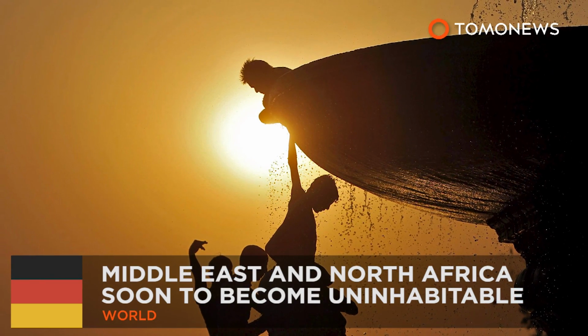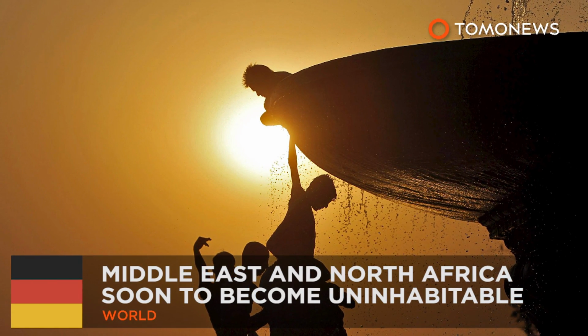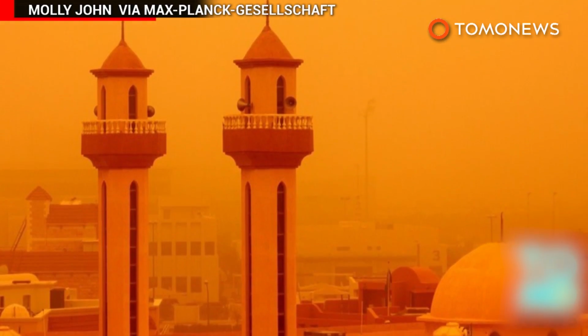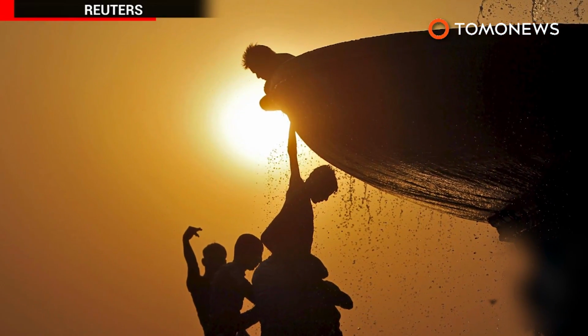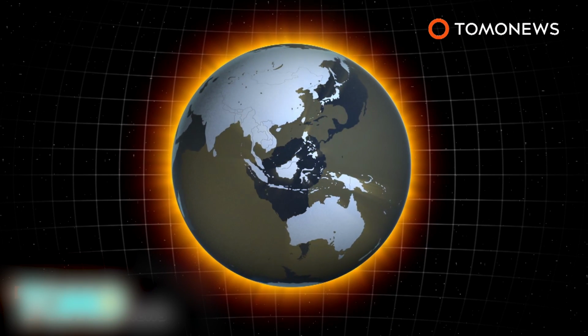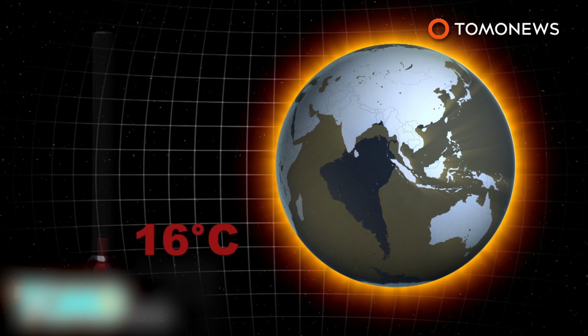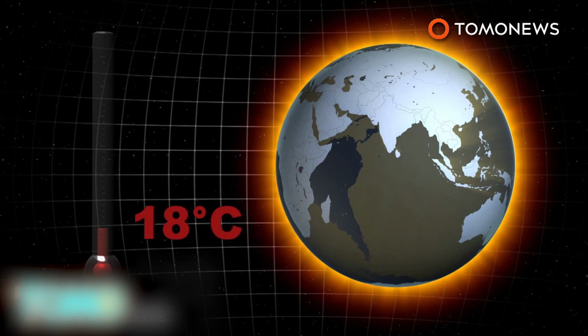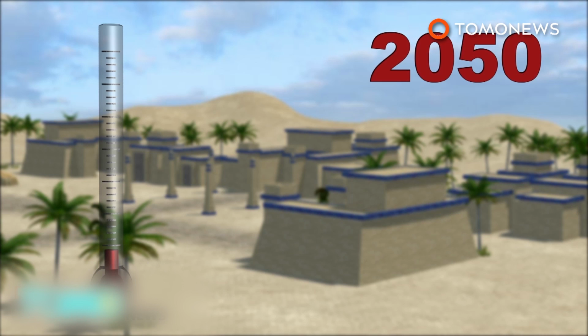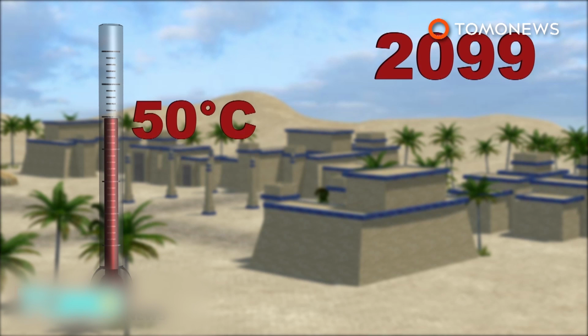Middle East and North Africa soon to become uninhabitable. A group of researchers believes temperatures in the Middle East and North Africa will rise dramatically over the course of the 21st century. The research suggests even if Earth's average temperature increases by 2 degrees Celsius, summer temperatures in the Middle East and North Africa will increase more than twice that. The temperature could rise to 46 degrees Celsius during daytime by mid-century, and it could be as high as 50 degrees Celsius at the end of the century.